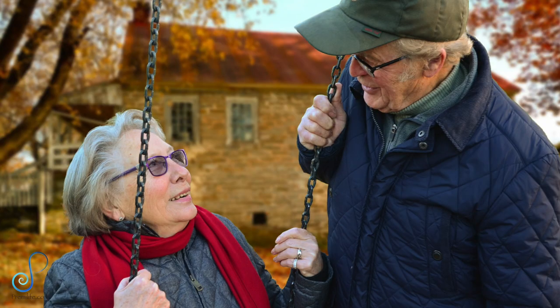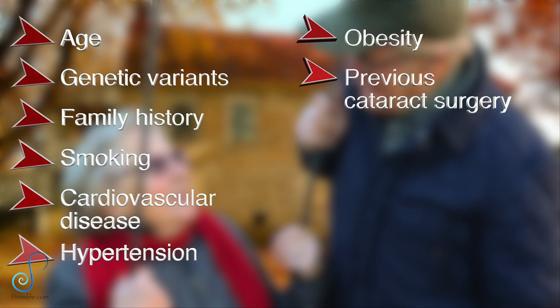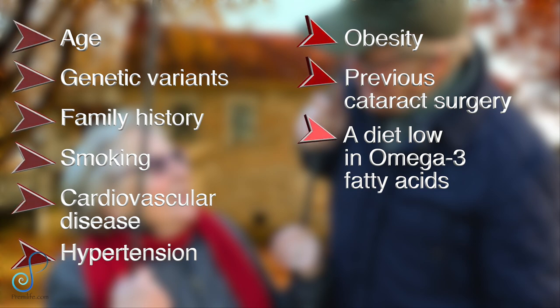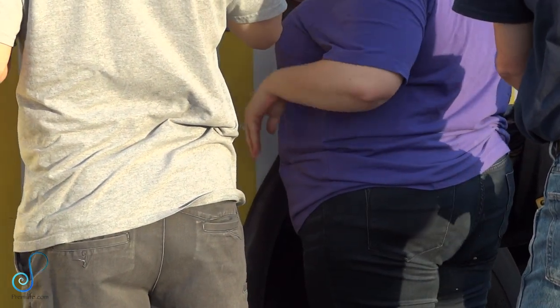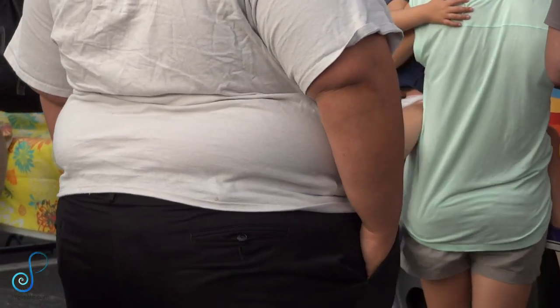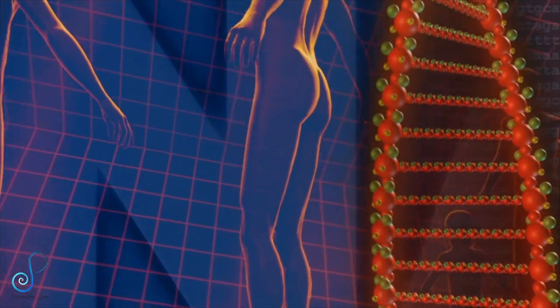The risk factors associated with macular degeneration are age, genetic variants, family history, smoking, cardiovascular disease, hypertension, obesity, previous cataract surgery, a diet low in omega-3 fatty acids, race or ethnicity, and sex. As in all human experiences, some risk factors depend on us and we can eliminate them, like smoking and obesity. However, some do not depend on us and we can't change them, such as genetics and age. Let's take a look at each of the risk factors to increase our comprehension of how they influence the beginning and development of the disease.